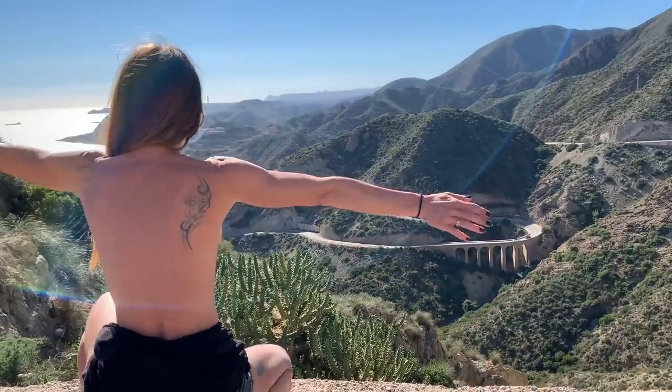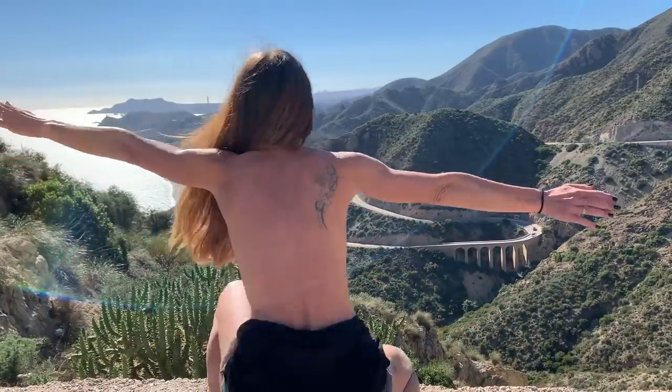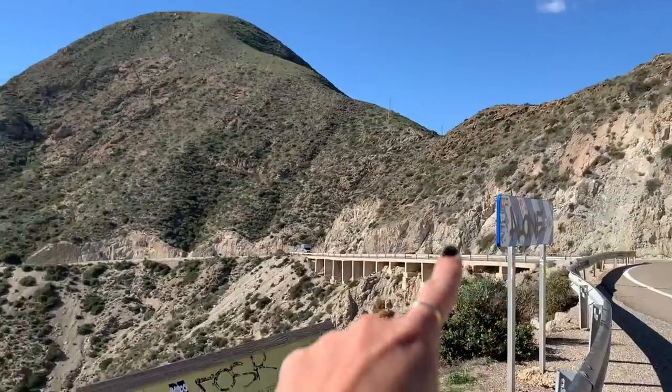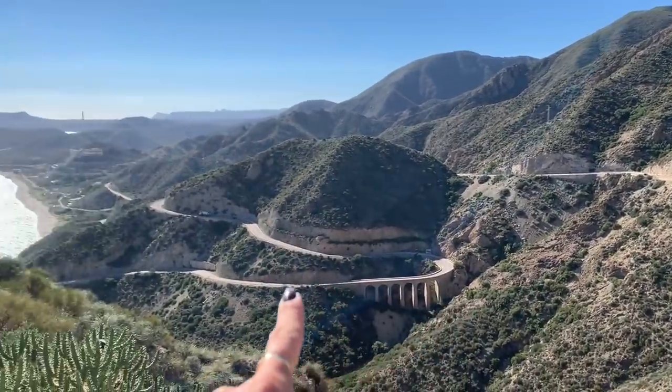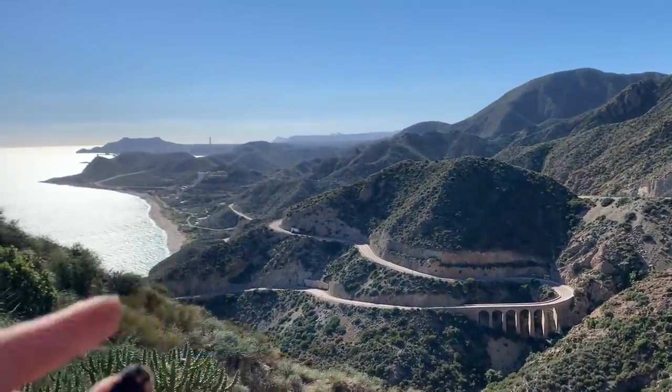As the sun was out, I took a little break here whilst facing my fear of heights, contemplating this incredible drive in my head first, before attempting to go for it.